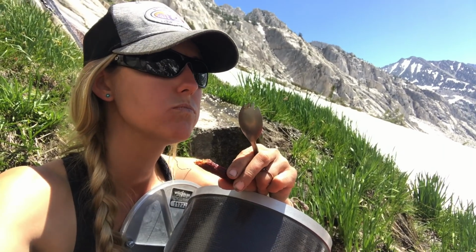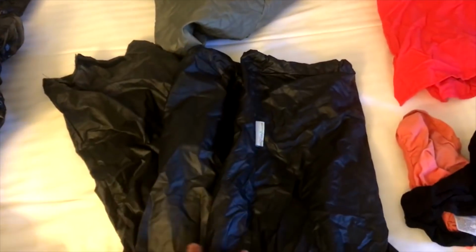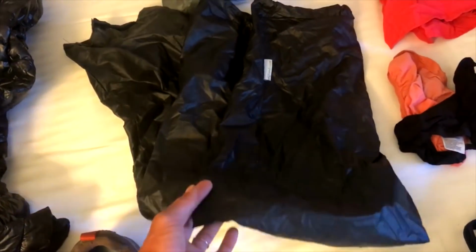In the Sierra Nevada, I ended up picking up a cap, just a regular old ball cap, to keep the sun out of my face. I sent home my umbrella, so I ended up wanting a cap to help protect my face from the sun. And then I also picked up a pair of anti-gravity gear rain breeches. I really liked them because they were nice and long. They had a drawstring and they had these little Velcro straps at the bottom that you could tighten the bottom of the pants to your ankle if you wanted to.